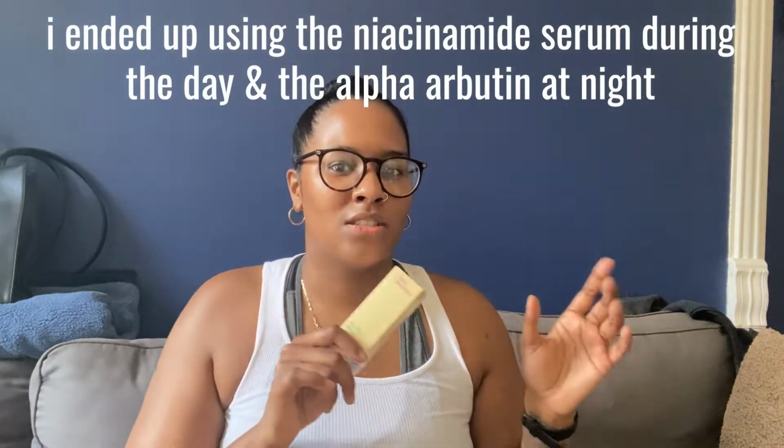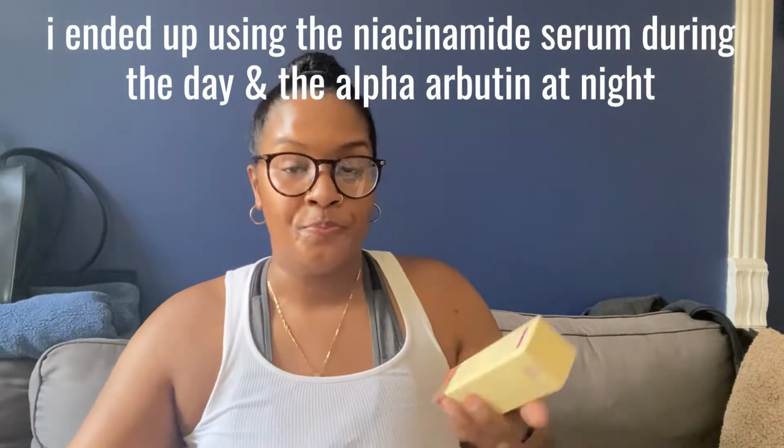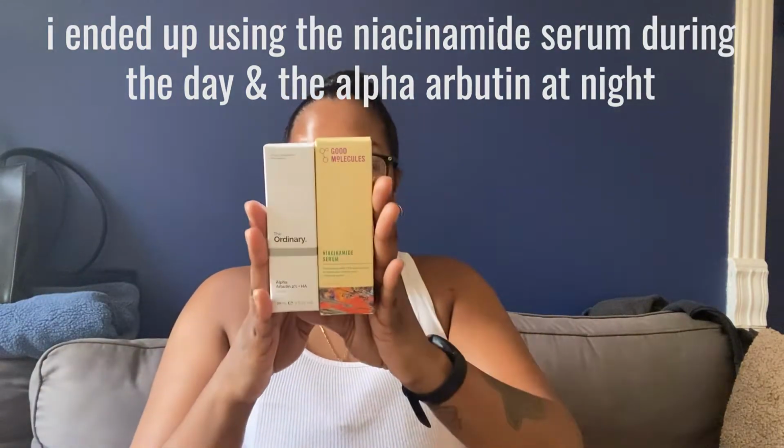I'll either use just alpha arbutin day and night as my serum, and then the next day I'll use this, or I'll do one in the morning, one at night. I haven't decided yet, but I think I probably just wanna alternate between days with this and that, because both of these can be used morning and night.